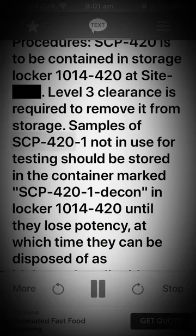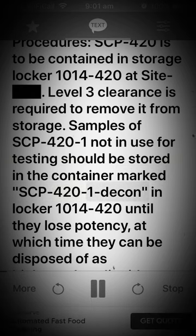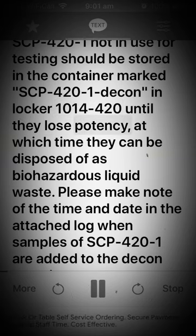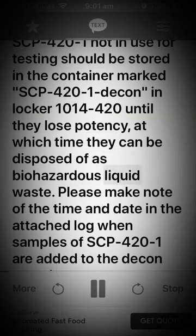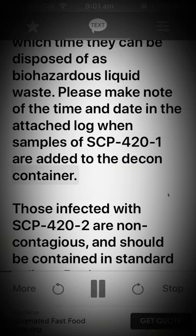Samples of SCP-421 not in use for testing should be stored in the container marked SCP-421 Decant in Locker 1014-420 until they lose potency, at which time they can be disposed of as biohazardous liquid waste. Please make note of the time and date in the attached log when samples of SCP-421 are added to the Decant container.